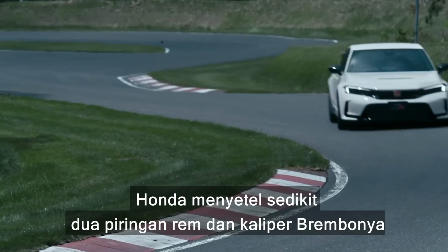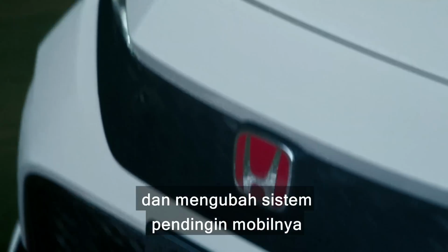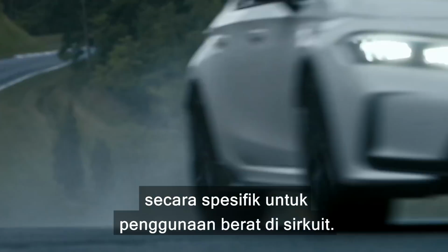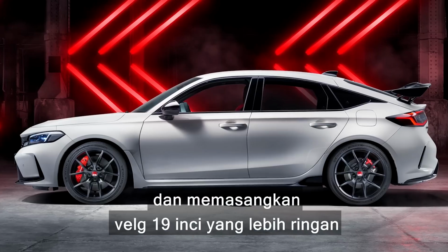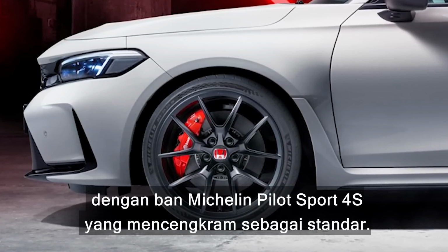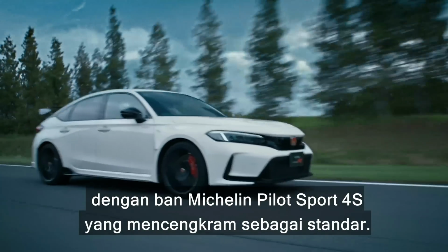Honda's tweaked the two-piece brake disc and Brembo calipers, and it's revamped the car's cooling system specifically for heavy track use. It's also got rid of the last Type R's 20-inch alloy wheels and fitted some lighter 19-inch rims with sticky Michelin Pilot Sport 4S tyres as standard.